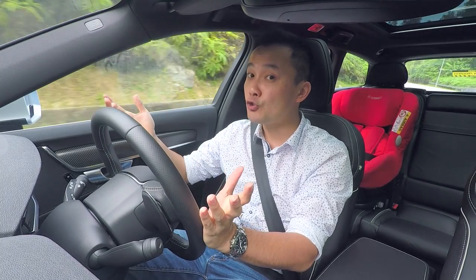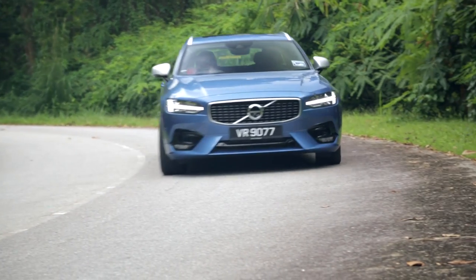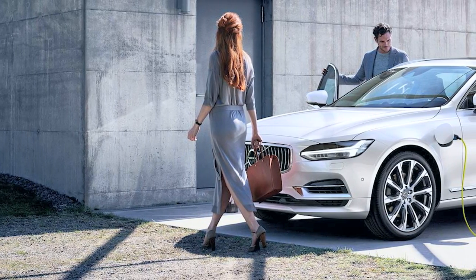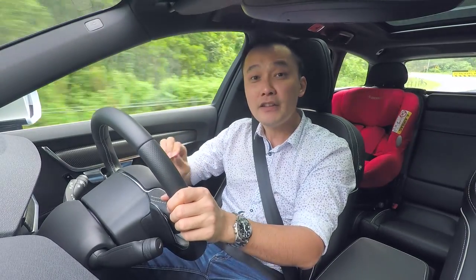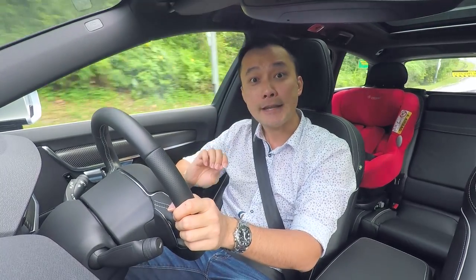The choice is yours. Why in limited number, you ask? Well, that's because Volvo Cars Malaysia will be introducing the T8 plug-in hybrid variant in Malaysia very soon. But the S90 and the V90 T6 R-Design variants are available in limited numbers only.